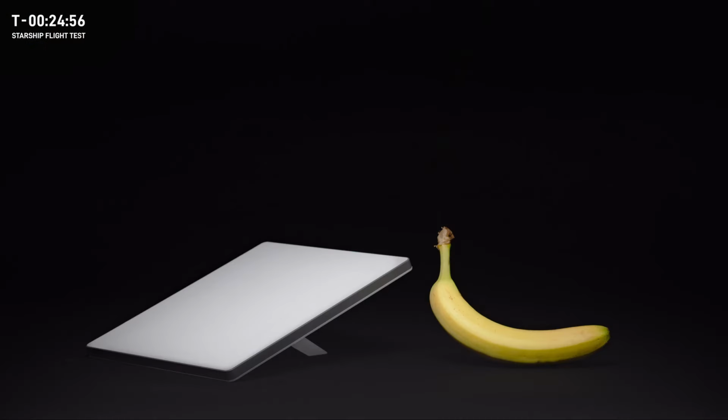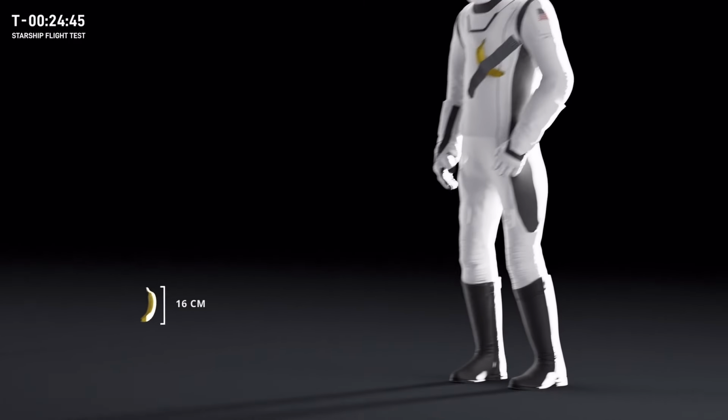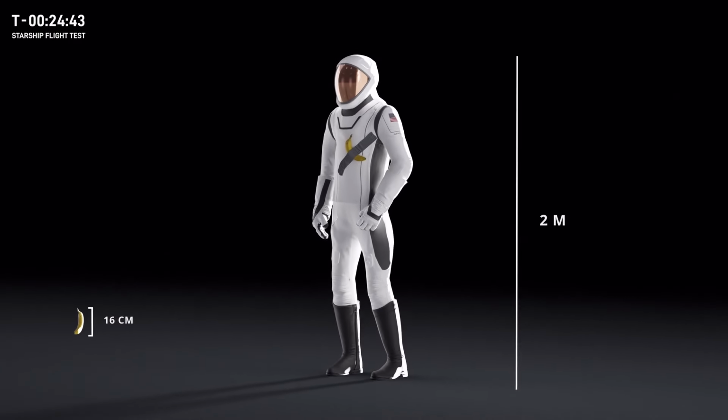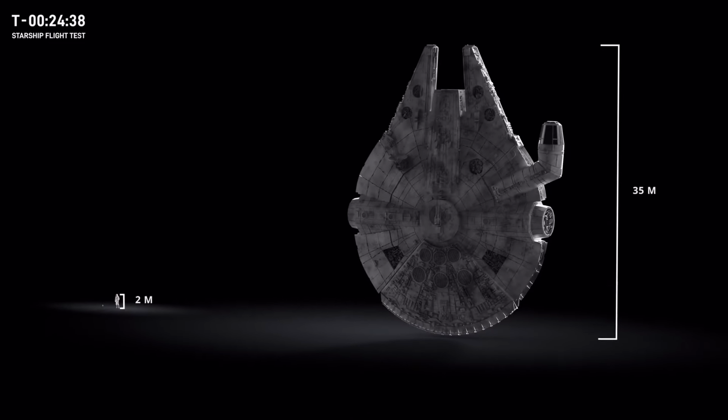Some additional size for context. You can see on your screen a Starlink mini next to a banana for scale. And to get an even better sense of how big Starship is, let's take the average-sized banana next to the average-sized human, which is about 2 meters high. Towering over our average human is the length of the Millennium Falcon, which comes in at 35 meters.